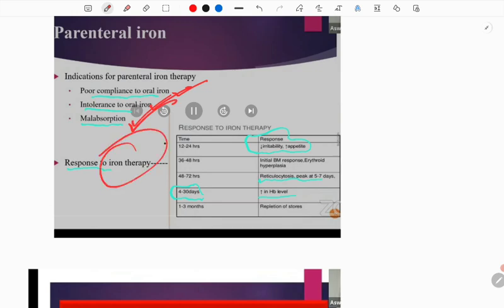Response to iron therapy: what is the response? Initially, 12 to 24 hours: decreased irritability, increased appetite. Fast response is decreased irritability and improved appetite. 36 to 48 hours: initial bone marrow response, erythroid hyperplasia. 48 to 72 hours: reticulocytosis, peaking at 5 to 7 days. 4 to 30 days: increase in hemoglobin level. 1 to 3 months: repletion of stores.